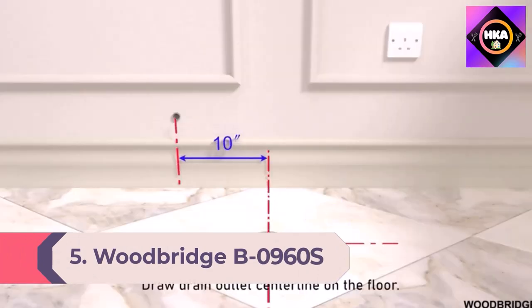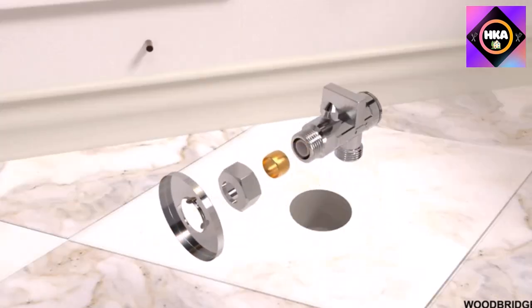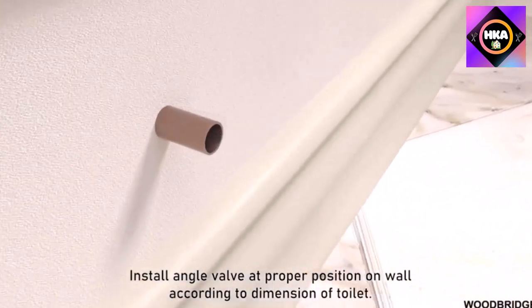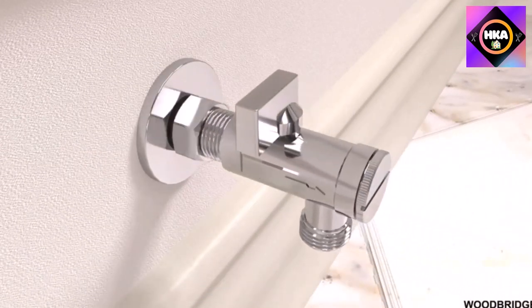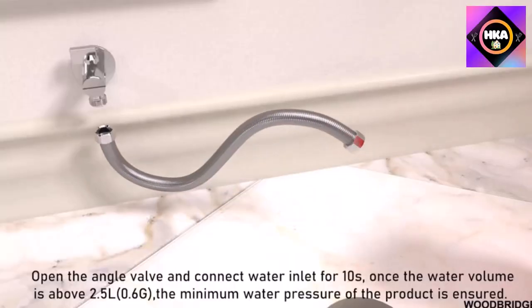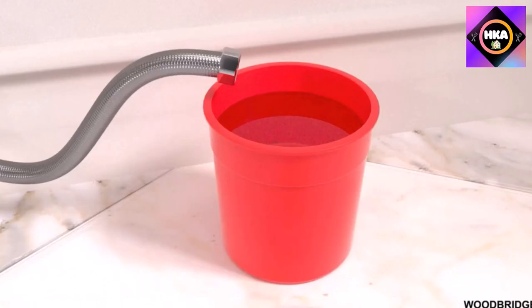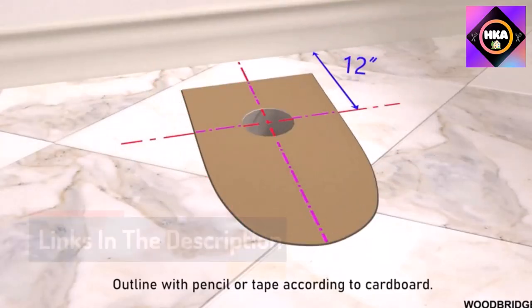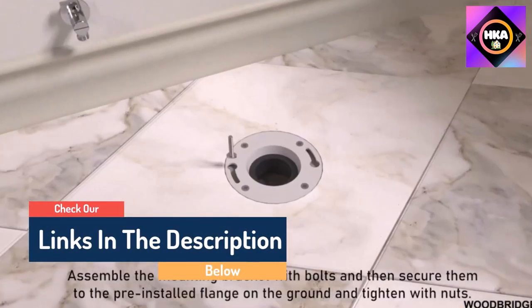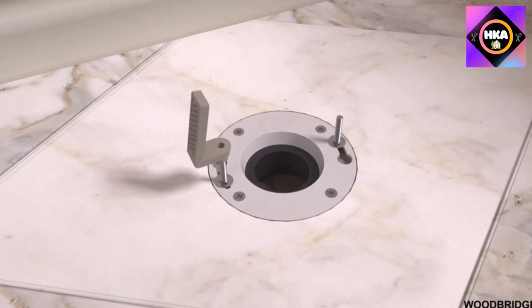Number 5. Woodbridge B0960S Toilet. This smart toilet from Woodbridge has loads of innovative features for the ultimate hygienic experience. The lid opens automatically as you approach and the toilet flushes automatically on your departure. On chilly days, the heated seat will keep you warm and cozy. The bidet feature allows for a front and rear wash with adjustable pressure. For added convenience, you can customize all these features with the remote control.